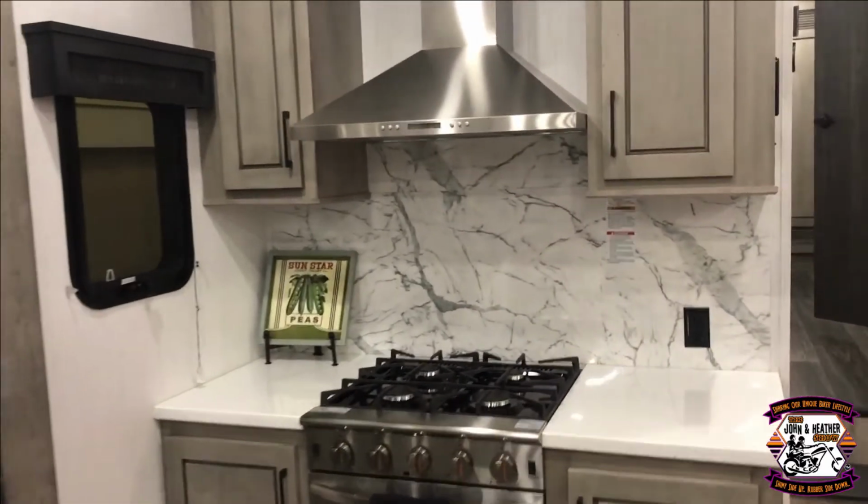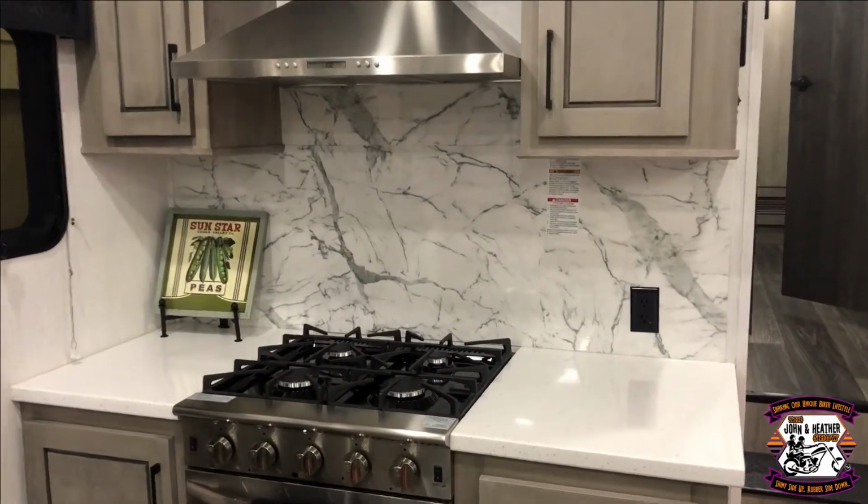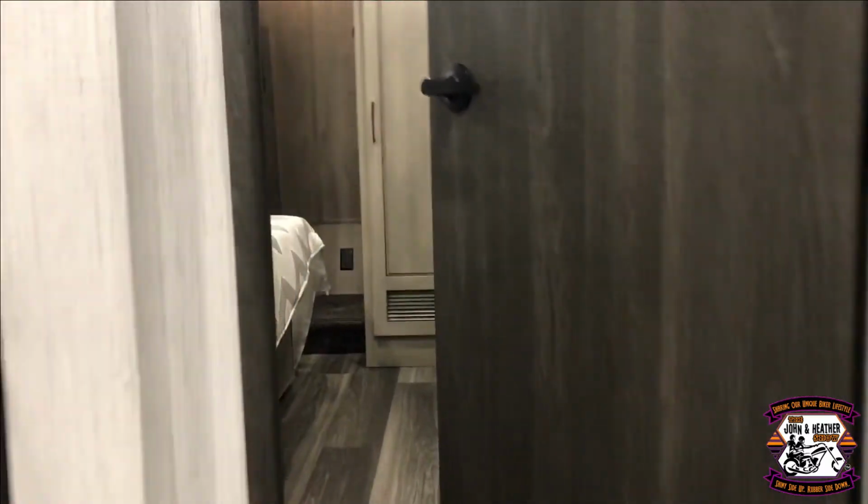Here, check out the kitchen. Look at this. This is in a camper. You get a kitchen like this. Now let's check out the bedroom. It's a lot like the other trailer. Here's the bathroom. Look at this. It's big enough I can fit in here.